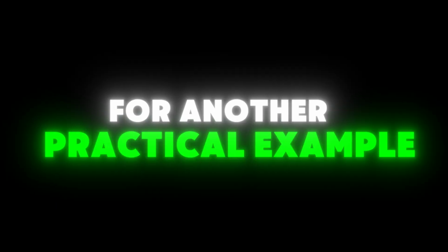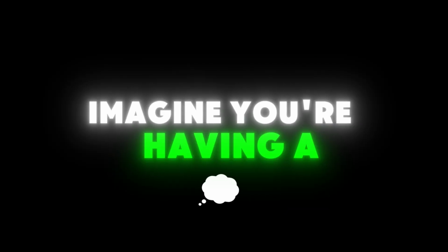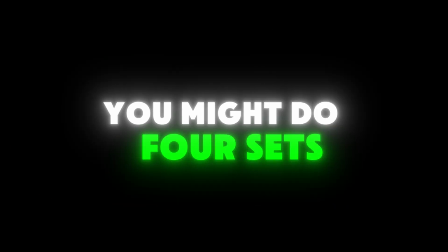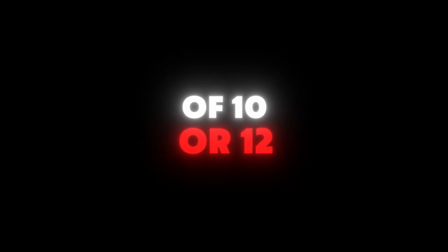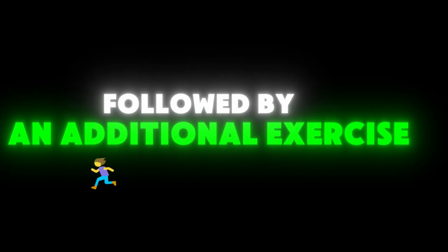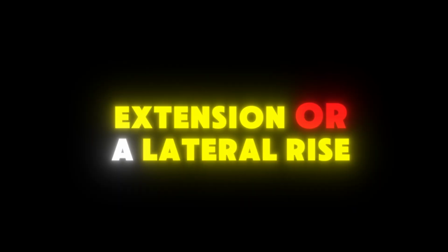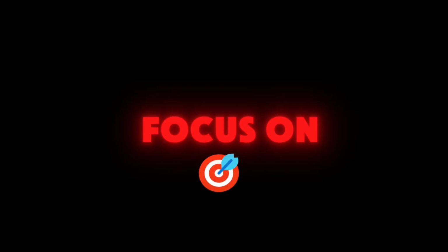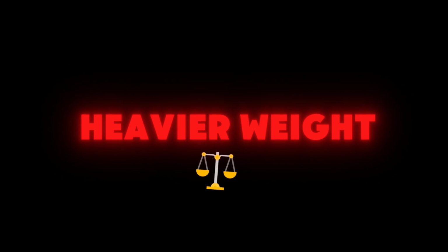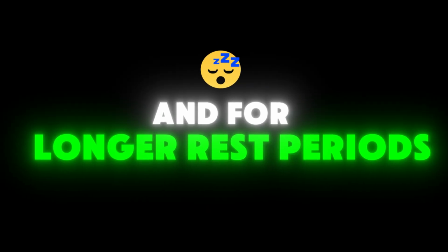For another practical example, imagine you're hitting a push workout. For hypertrophy, you might do 4 sets of 10 or 12 reps on the bench press, followed by an additional exercise, such as a tricep extension or a lateral raise. For strength, you would focus on fewer sets at a much heavier weight, and for longer rest periods.